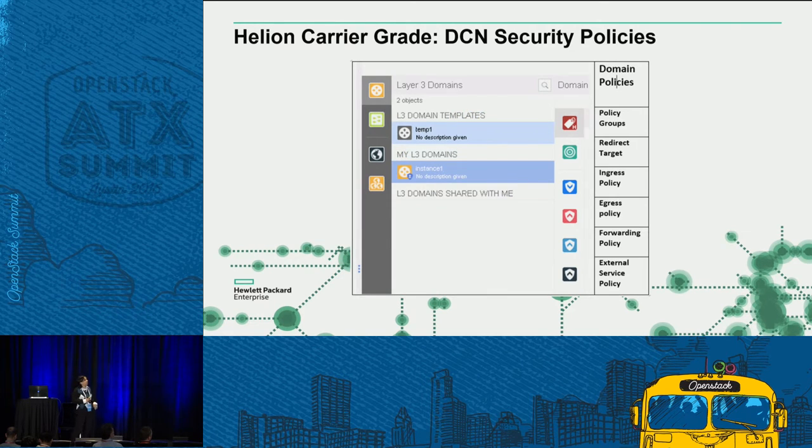Talking about the security policies, there are a few important ones I have listed here. There is an ingress and egress policy, which controls the traffic exiting the network and entering the network. Then there is a redirect target, which helps in terms of steering the traffic to a specific port.